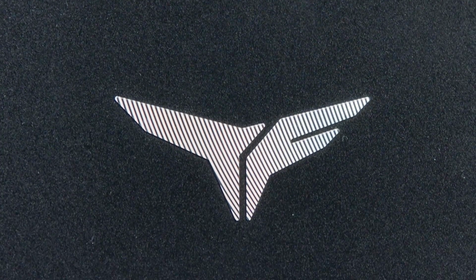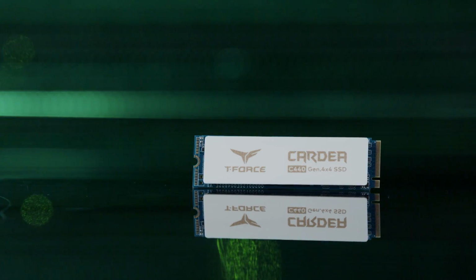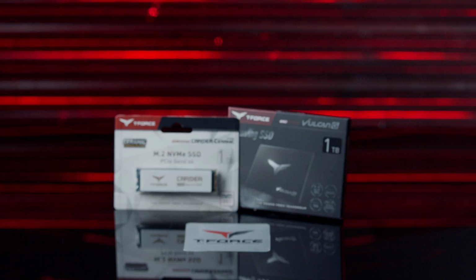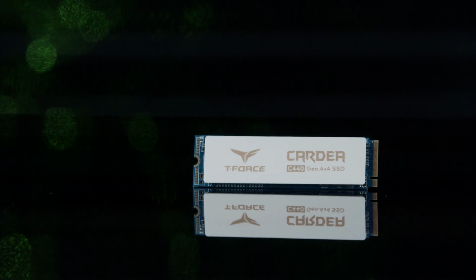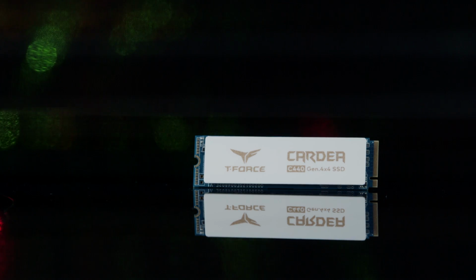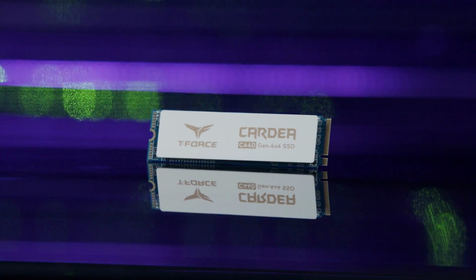Team Group is known for making products that look as good on the outside as they perform on the inside, and both the T-Force CARDEA Ceramic C440 and the T-Force VULCAN G SSD keep the tradition going while pushing technological limits. The T-Force CARDEA Ceramic C440 is an M.2 NVMe drive running at full PCIe Gen 4 speeds, taking it to the absolute cutting edge of what you can expect from a hard drive.